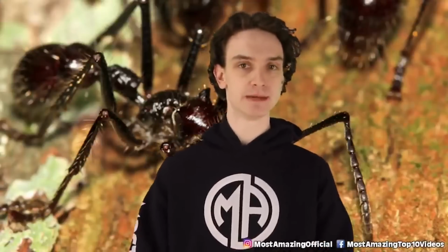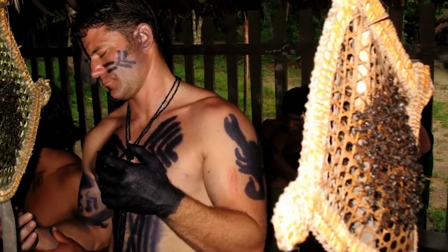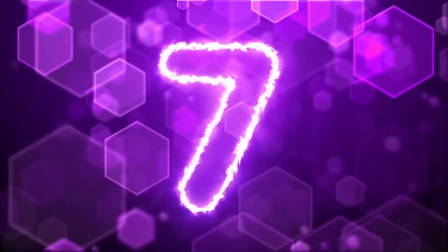There's actually an indigenous Amazonian tribe in Brazil, and they use bullet ant stings as part of a ceremonial process to become a warrior. I would not pass. I wouldn't even make it to the island. I'm not good with bugs. They have to keep a straight face the entire time whilst getting bit. That's so impressive. Number 7, dart frog.